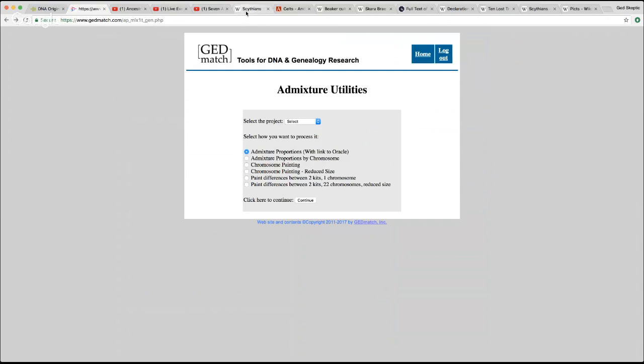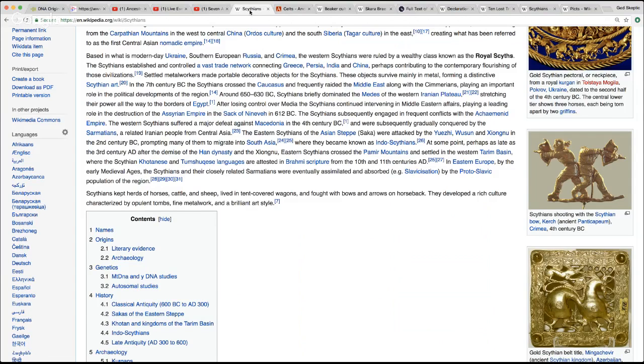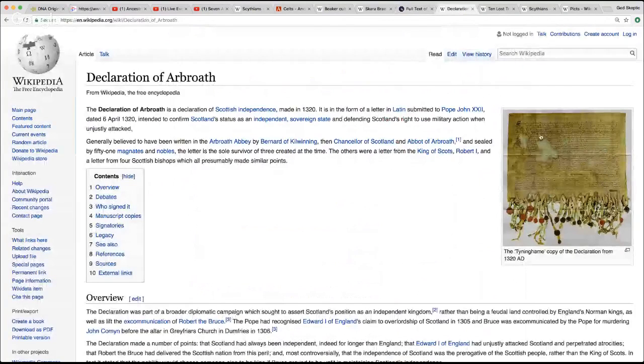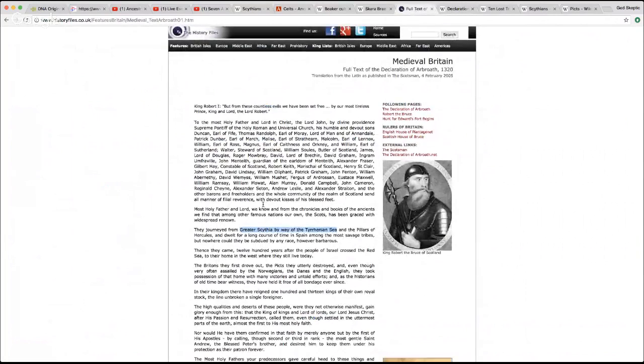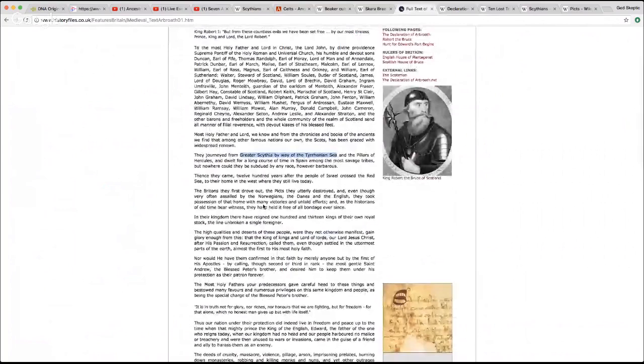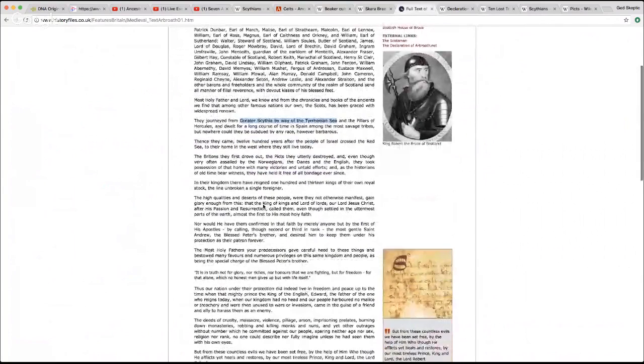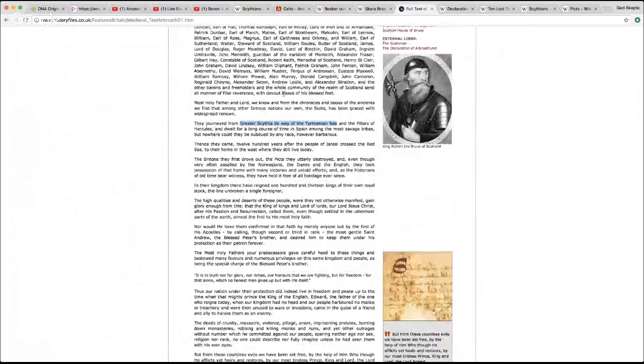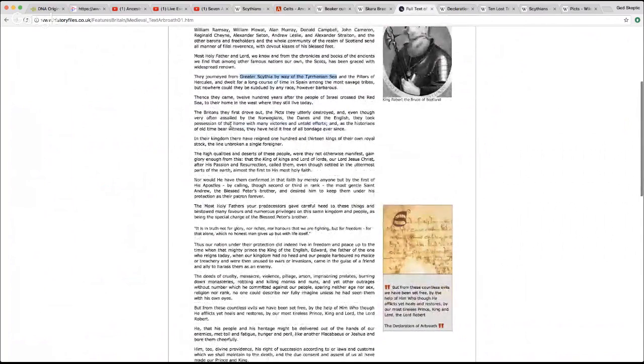And what's interesting, like I said, the Scythians, this is one of the most precious Scottish documents. It's the Declaration of Arbroath. This is the original document here. This is what it looks like. 1320. But in this Declaration of Arbroath, it's a letter to the Pope telling the Pope that the Scots wanted their own country, apparently. It's kissing the Pope's feet. Anyway, there's a good part in this that people just overlook.